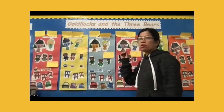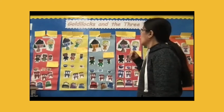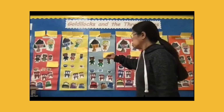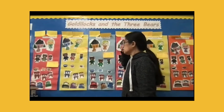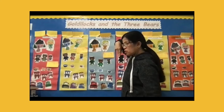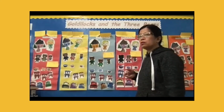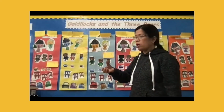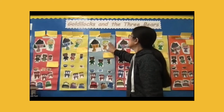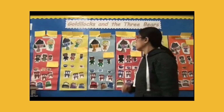And also when they color, that's manipulation of tools. And when they cut them out, that's manipulation of tools again. Manipulation of the crayon, how they color, and how they handle the pair of scissors, like this or like that. So we have to check with our students how they handle, where they should put their thumb and the rest of the fingers. And I have a lefty pair of scissors too for those who use their left hand.